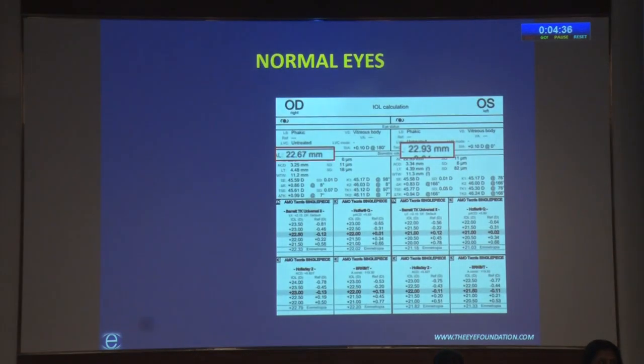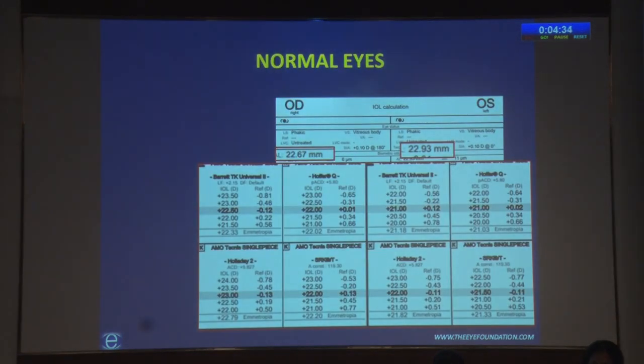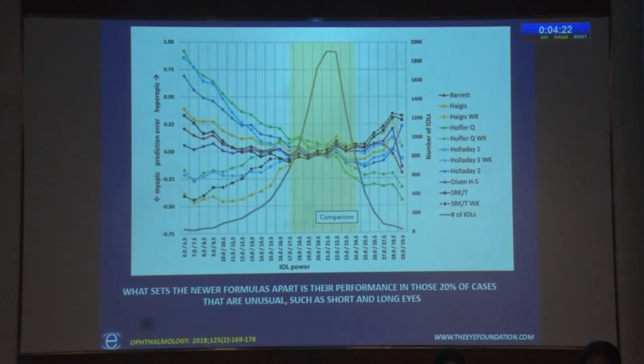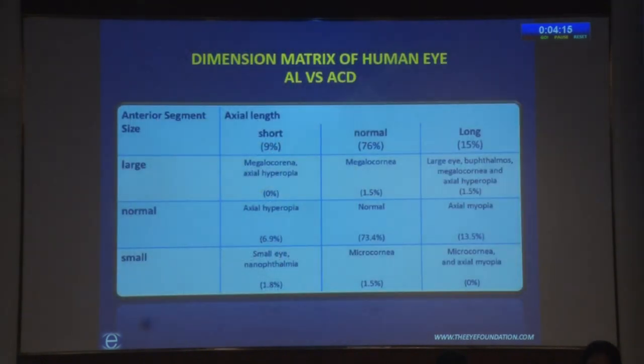So in an eye with a normal axial length, the Barrett formulae and the third generation formulae give the IOL power within a close range. So for an eye with an average axial length and K, most of the modern formulae work well. What sets the newer formulae apart is the extremes of axial length and the complex eyes. This is because all the third generation formulae take into account two variables, axial length and keratometry, and assume that the axial length has a linear relationship with the anterior chamber depth. But this is not so.